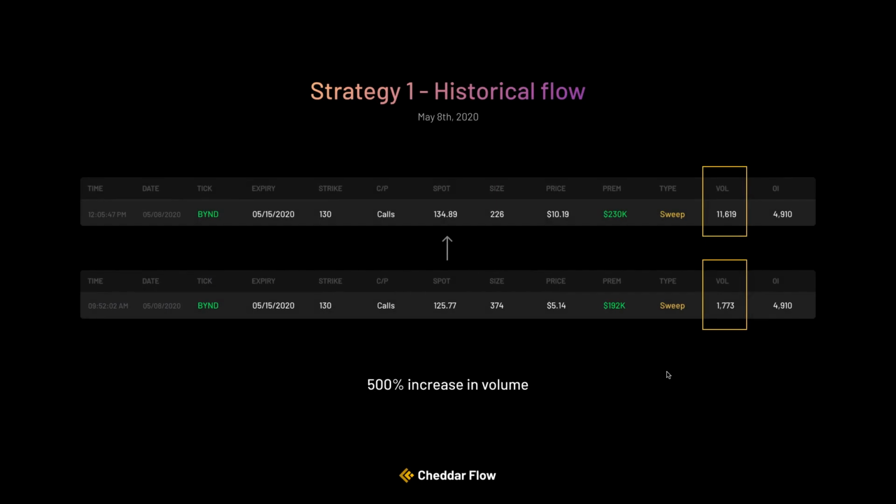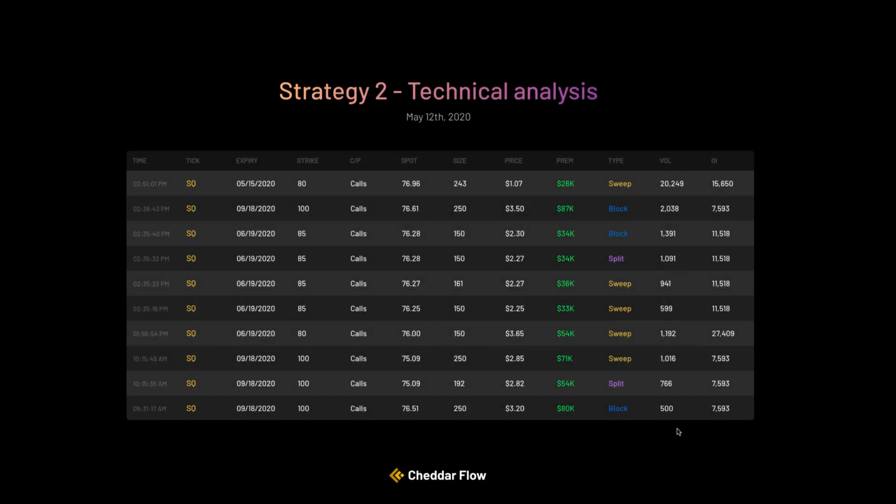One other major thing to note here, make sure to look at the volume buildup throughout the day. For example, if we look at the May 15th 130 strikes from market open to almost the end of day, the volume increased a whopping 500% in 2 hours. This is a great gauge to understand when to get into a position and how long to stay inside of it.